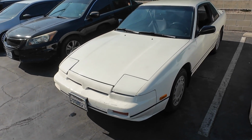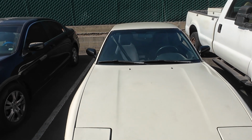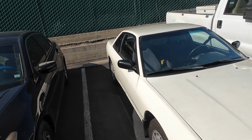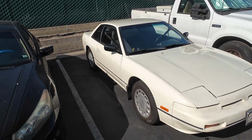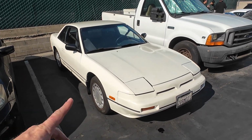The S15 debuted along the R34 GT-R in '99. So much like the Skylines, we've got the R32, 33, 34, and then the S13, S14, S15.